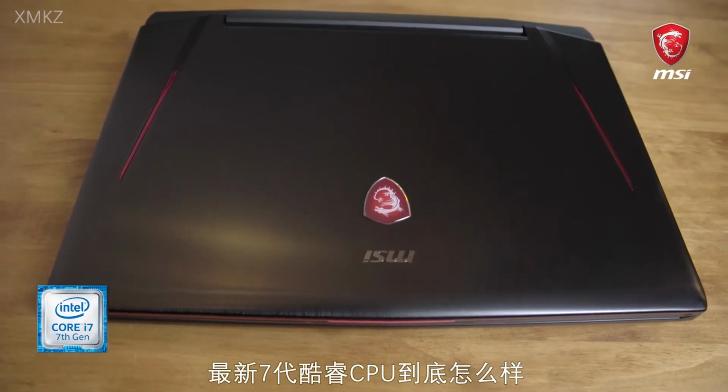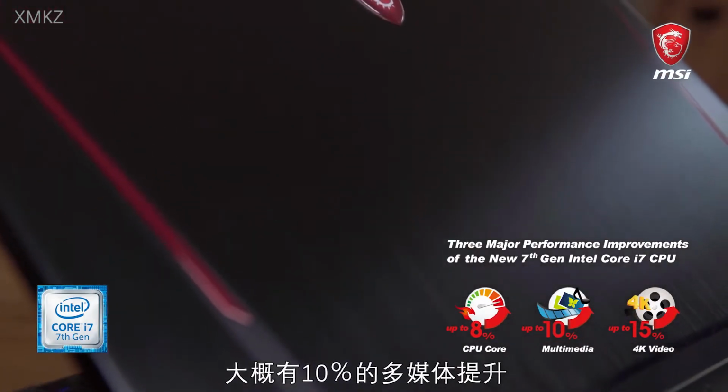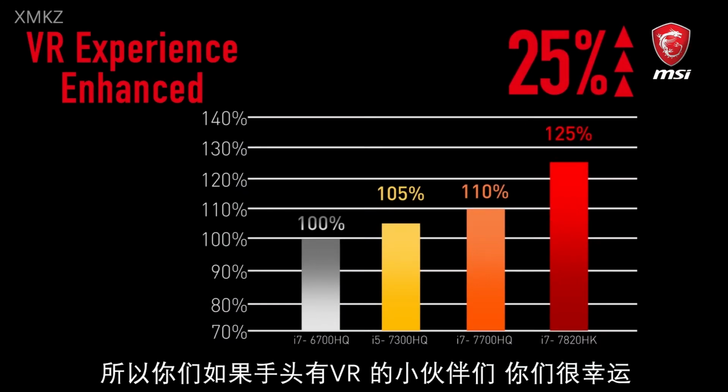One of the more popular topics these days besides our MSI gaming laptop is the new CPU, the Kaby Lake, and what it brings to the table. It's got an 8% increase in CPU core, 10% in multimedia, 15% increase in 4K video decoding, and most importantly, 25% increase in your VR experience. So if you're one of those lucky individuals who owns a VR, this is an upgrade for you.